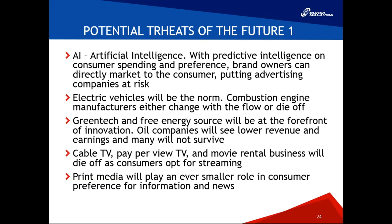Then cable TV, pay-per-view TV, and the movie rental business will die off as consumers opt for streaming. So if certain companies are now into selling DVDs or Blu-ray discs, CDs and so on, that could be a sunset business, because people will go for streaming, because right now internet advancement has made streaming and downloading of movies and songs much faster.